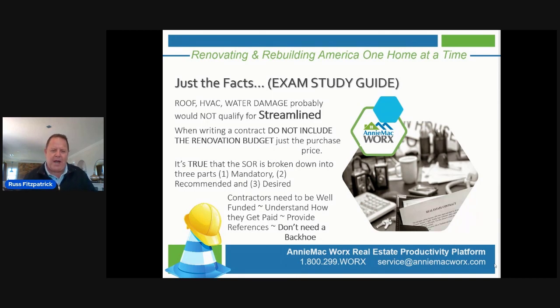When writing a contract, do not include the renovation budget, just the purchase price. The seller doesn't need to know anything about it other than the fact that you've got an inspection period and you're going to do your due diligence during that inspection period, and you're going to buy the house for X number of dollars on contract. You do not include the renovation budget in the contract as a realtor.